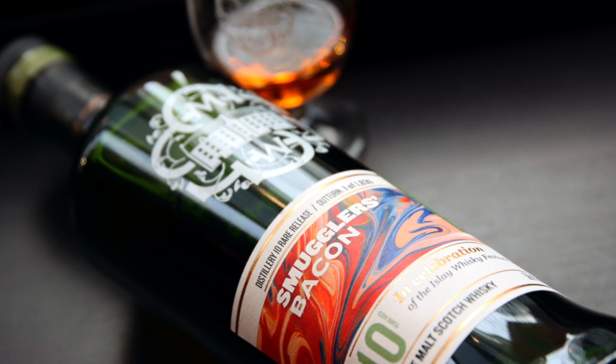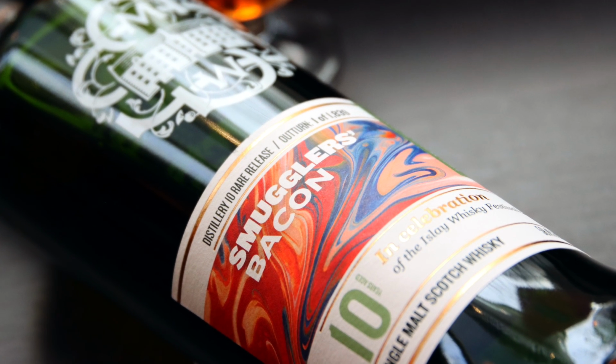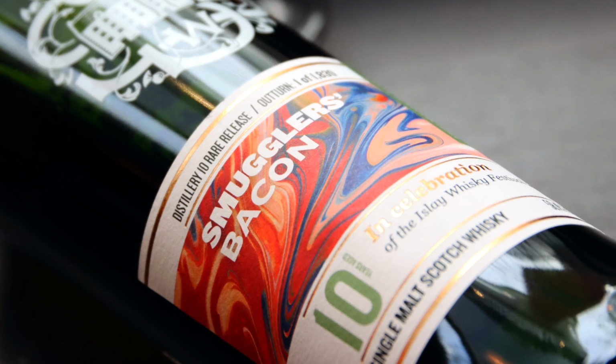And this is far more... I just get that ham, I get ham and pea soup. I get a little bit, not too much, of that iodine and TCP bandage, sort of like Dettol, but not much. I normally get a bit more out of the peated 10s, but this is far sweeter and smokier. It's like char siu pork or roast duck, Chinese duck. Let's have a taste.